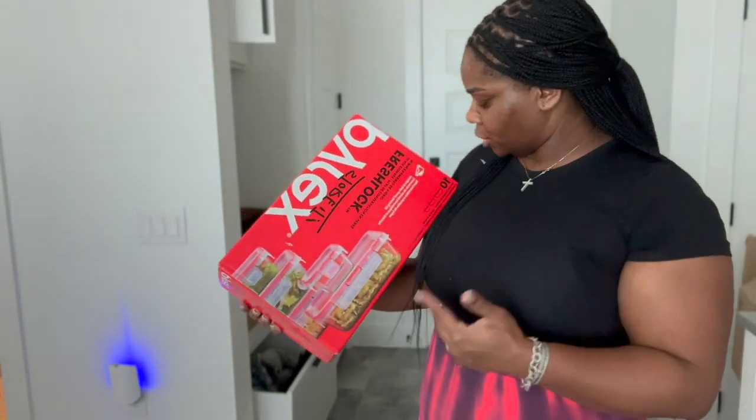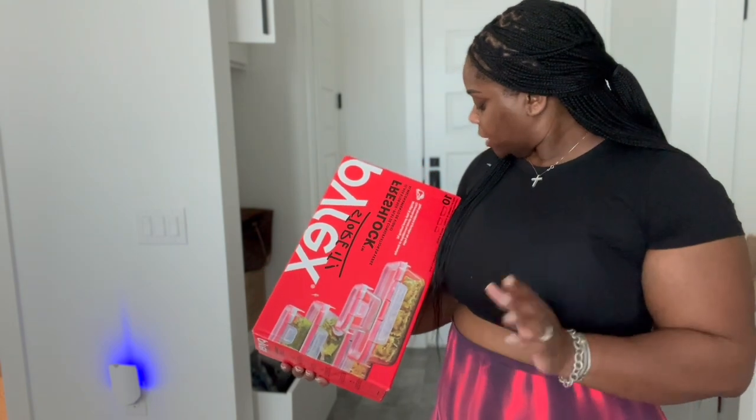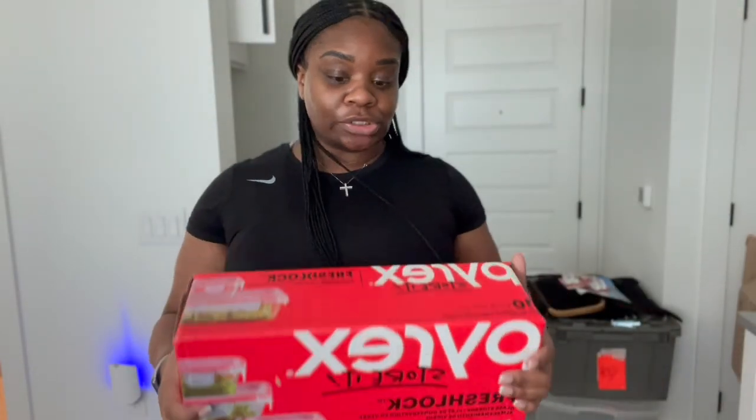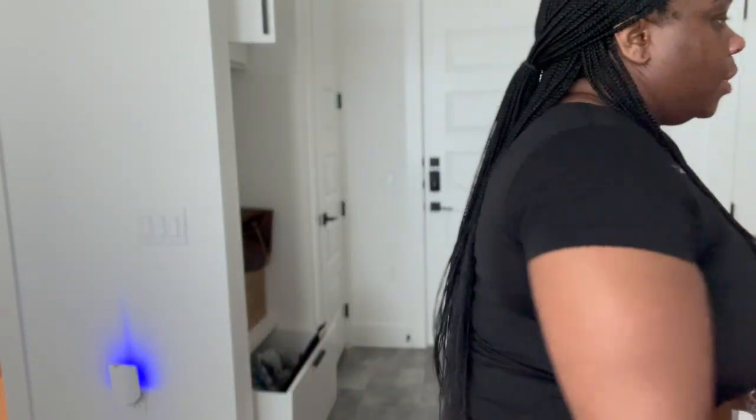So, this is good just for me. It's a 5-piece set, 5 containers and 5 lids. So I like this, and I actually caught it on sale at Target. It was like 15% off, so happy I got that. And yeah, that was pretty much it.